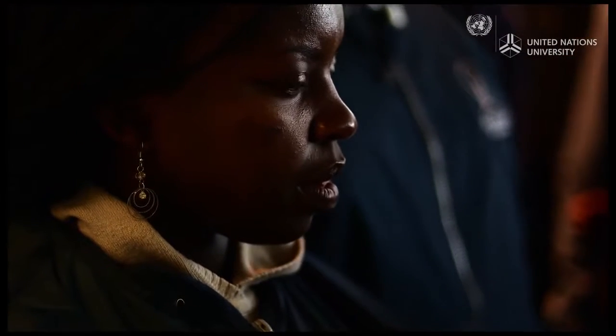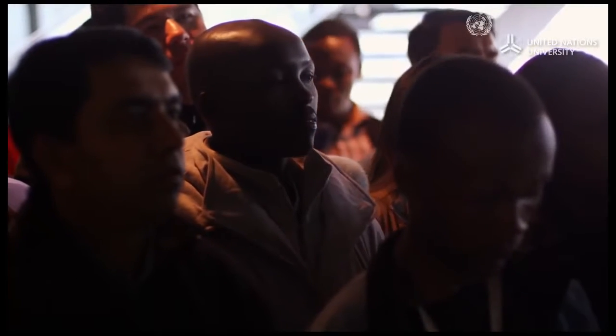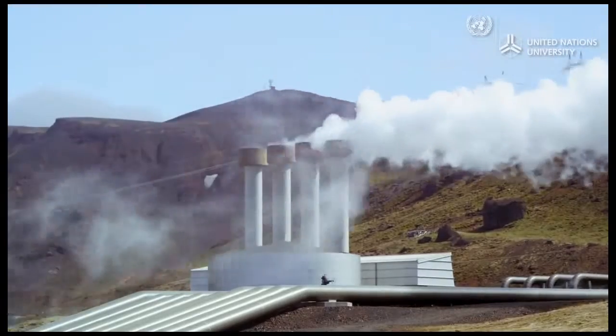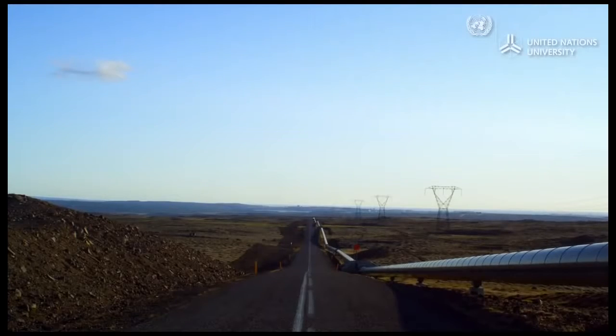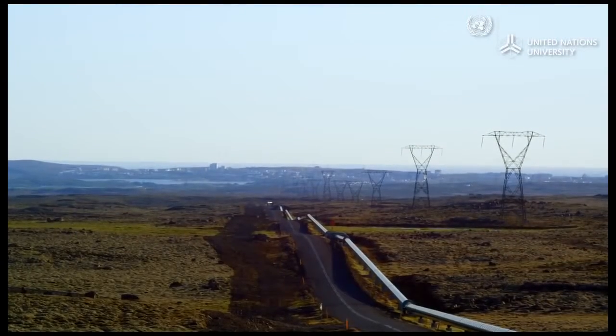Anna is part of this selected group of engineers and scientists from more than 50 developing countries. They have all come to learn from Iceland's experience in utilizing its geothermal energy. Around 26% of Iceland's electricity comes from geothermal energy. The plants also heat fresh water, which is transported to towns and cities in pipes, such as this one that runs for 27 kilometers from Nesjavellir power plant to the capital, Reykjavik.